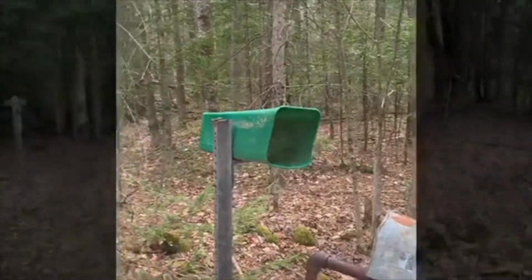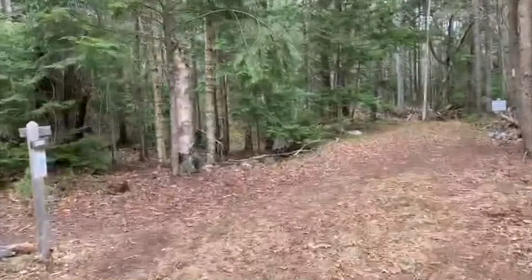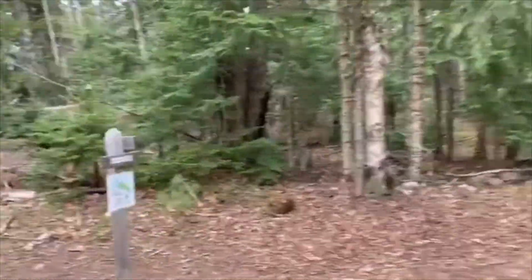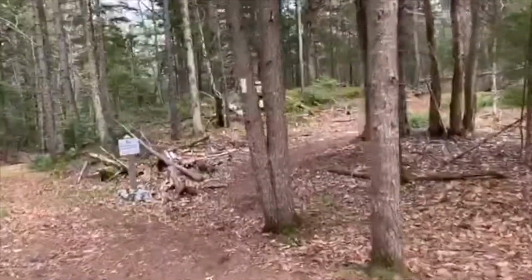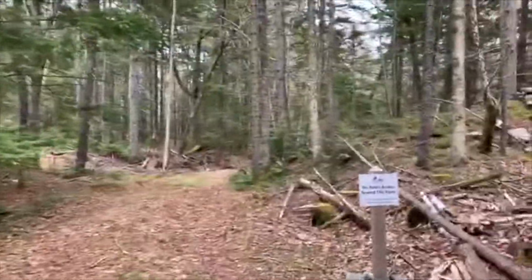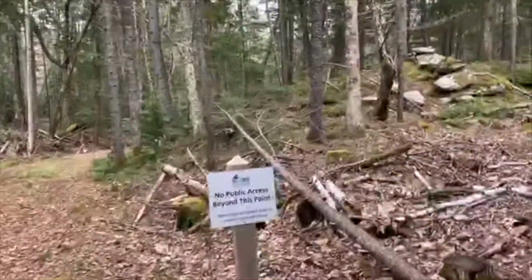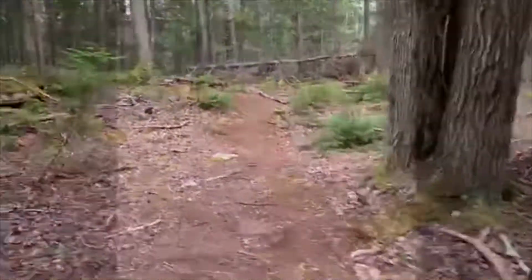and deliver the newspaper. We've just walked nearly the half mile from the Beaver Trail back to the intersection with Jack's Trail where the loop started, and now we're gonna head back. The road does go beyond here, but you'll notice the sign, no public access beyond this point, so we will stick to the trail.